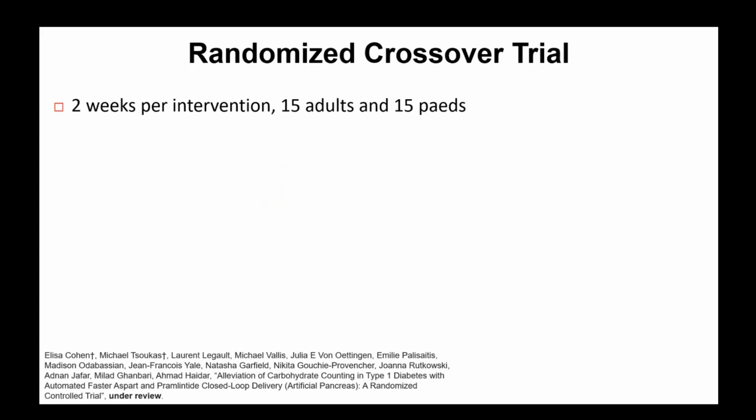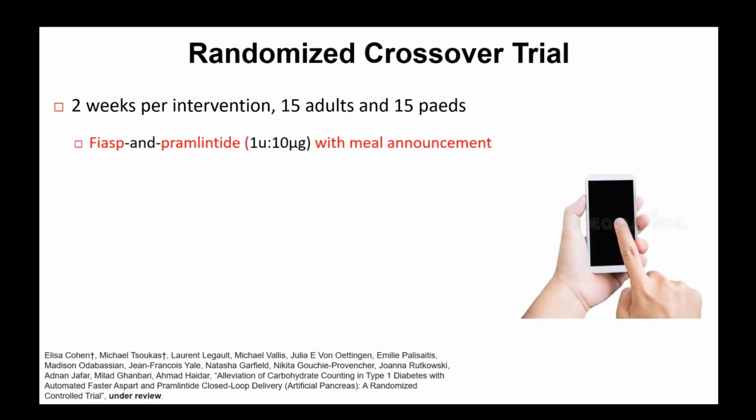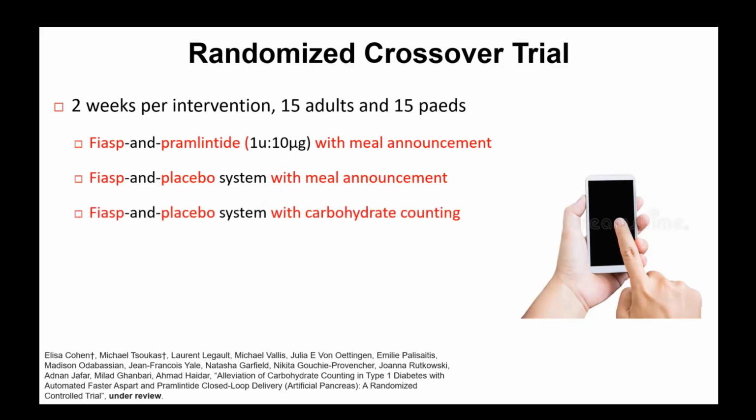In one study, we did 2 weeks per intervention, 15 adults and 15 pediatrics, where we compared FIASP and pramlintide with meal announcement. Meal announcement means at mealtime, instead of doing carbohydrate counting, you take your phone and press a button, and that's it. The system will give you a small insulin priming dose, and the rest will be based on your sugar levels. The second arm was FIASP and placebo with meal announcement. The third arm was a conventional commercial closed-loop system, where people have FIASP and placebo with carbohydrate counting.